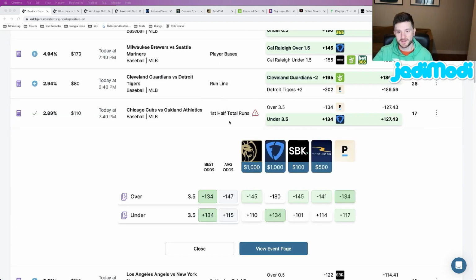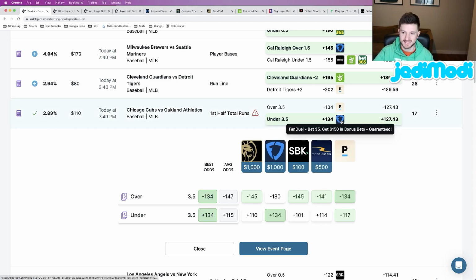The first play that we're going to be locking in here is the Cubs versus Athletics. First half total runs under 3.5 at plus 134 odds at FanDuel.